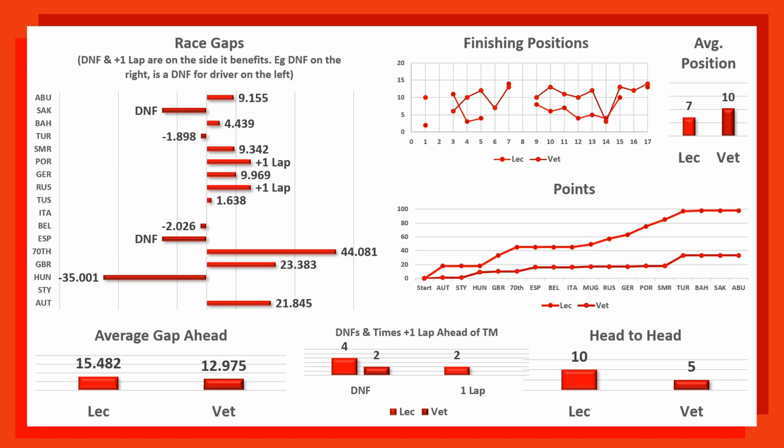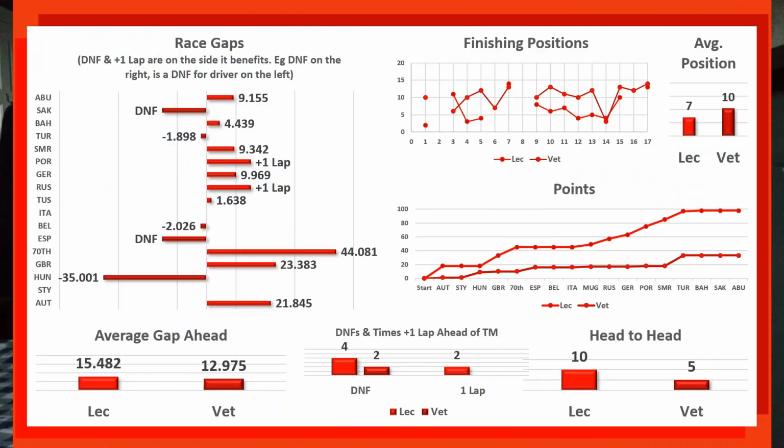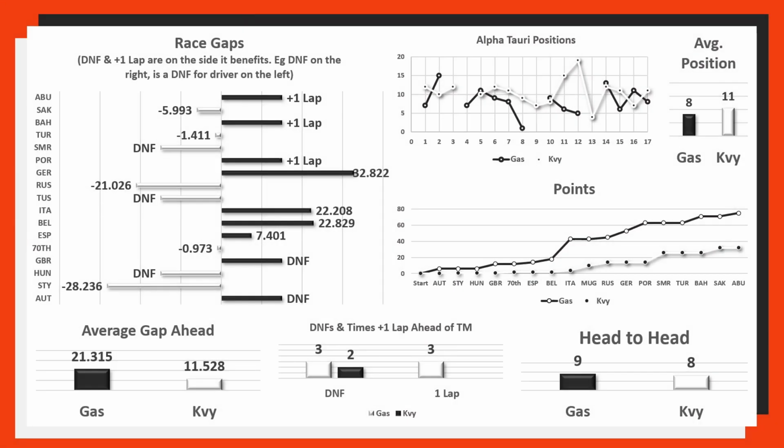They were a little bit inconsistent throughout the season, Ferrari, and an average position of P7 for Leclerc and P10 for Sebastian. So not too bad from the Scuderia, but definitely, it could be better. It could be better, but that's definitely down to Sebastian Vettel's very, very poor season. But more on that in another episode, probably. And then leaving Ferrari, we head on into AlphaTauri.